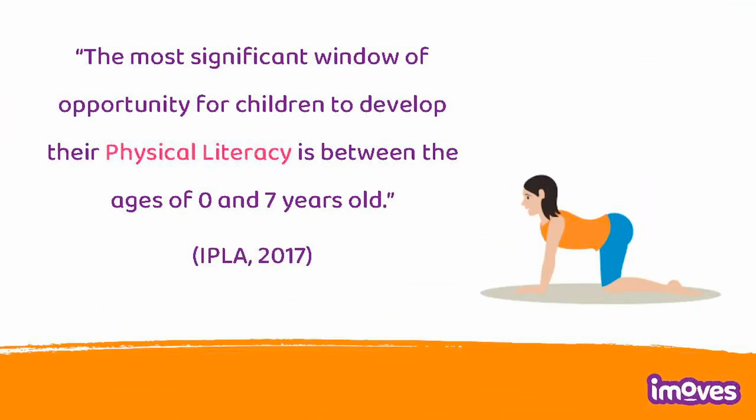The most significant window of opportunity for children to develop their physical literacy is between the ages of 0 and 7 years old. This is why it is so important for children to work on these skills as early as possible so they are embedded and secure by the age of 7. So let's now take a look at the components of physical literacy.